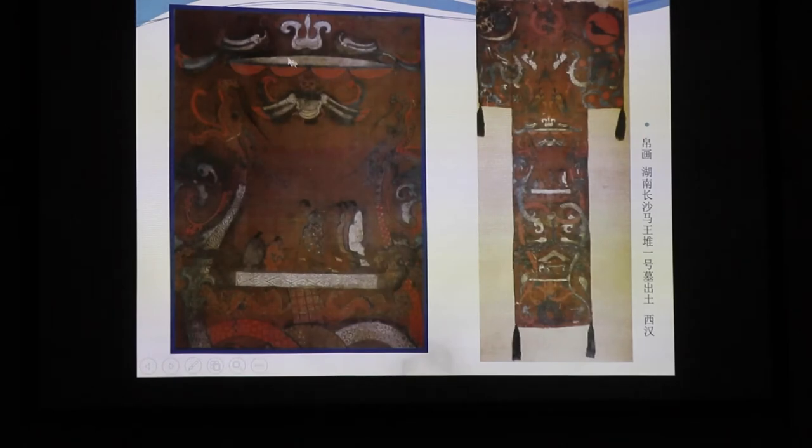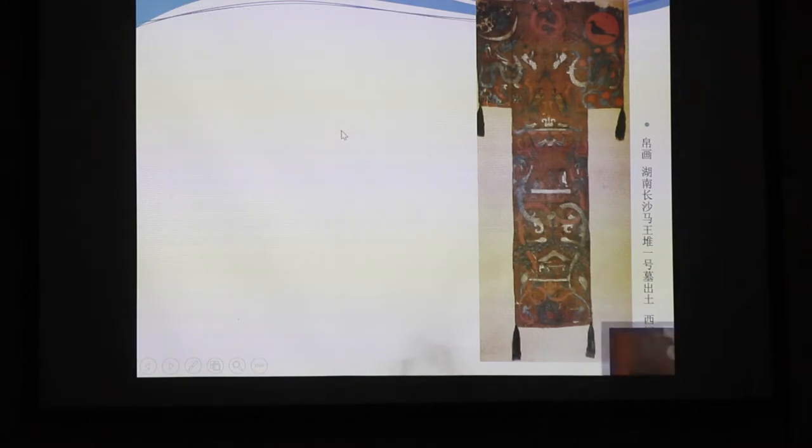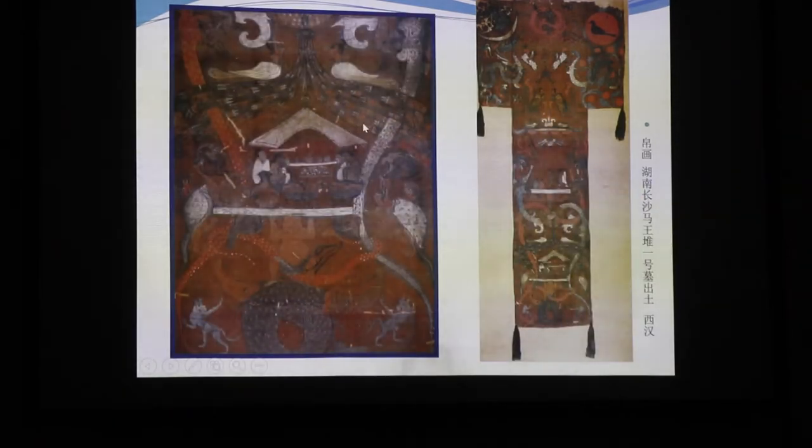This is hell. This is below the earth. You can see what we Westerners call the devil. The Chinese devil looks like a lot of wild growing beard. And this is the depiction of flying angels, like women, but with wings like birds. And this is religious mythology.